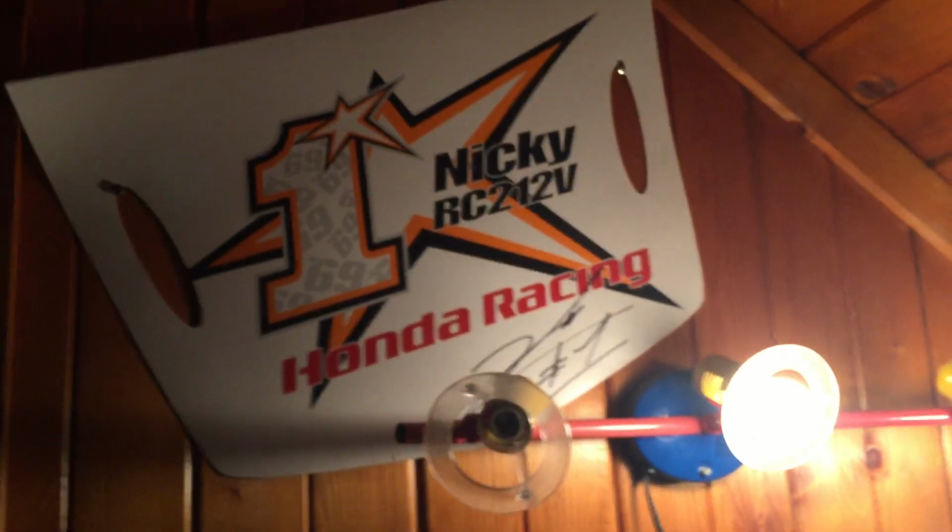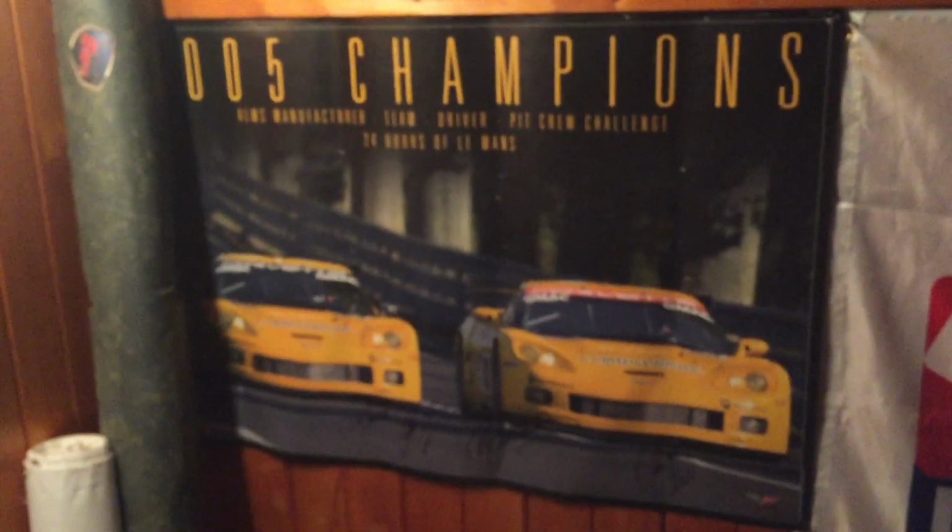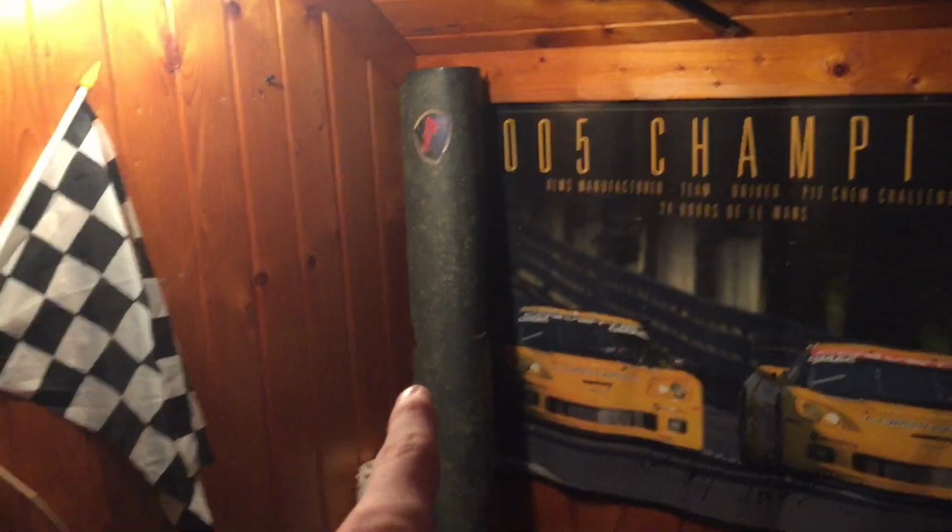Now, in here, it's really messy. I'm not going to show you behind me because it's really messy. I'm a little embarrassed of that. There's a NASCAR tire right there. There's Nicky Hayden's autograph. Some sheet metal from a sprint car race. Another I Am Indy flag. The Le Mans poster. That's a piece from a sprint car wing back there. Some more posters and stuff. Kyle Petty banner back there. Some trophies and a picture and another trophy. And that's the first ever steering wheel that my dad had on a go-kart.